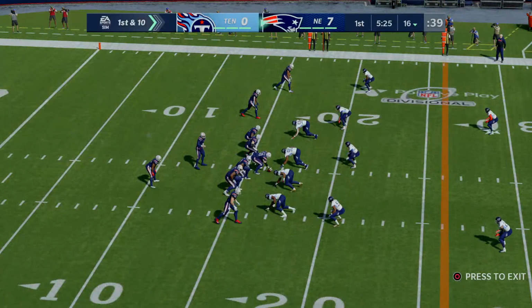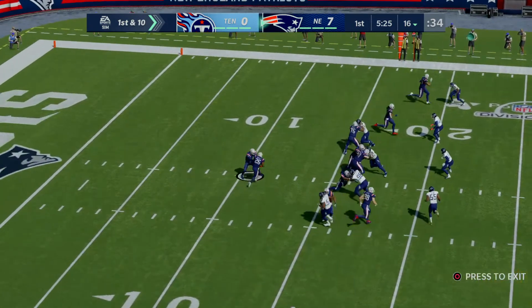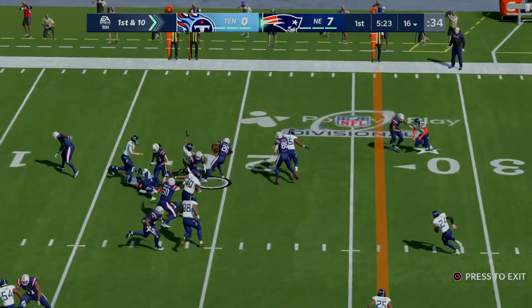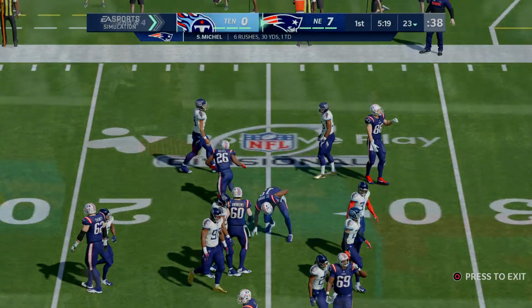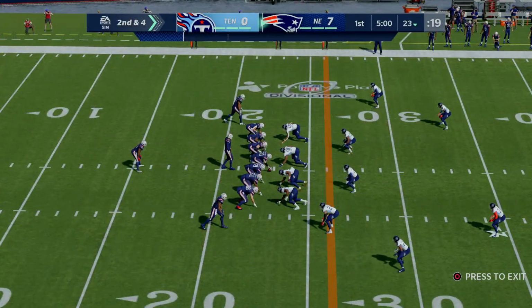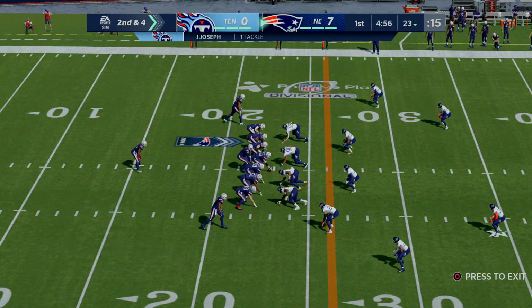And they haven't been tentative at all in this ball game because sometimes you start a game with your script to try and get information out of the opposing defense. How will they play you in certain situations? Sometimes you script to attack, and that's what I'm seeing so far. And he'll take this one up to about the 23. It's a 6-yard pickup, but it gets him to 2nd and 4.